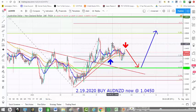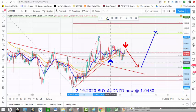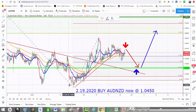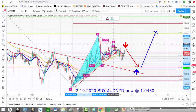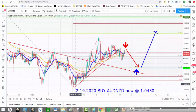We went up, I don't know, 30, 40 pips at one point, and then we had this going on. What I think it wants to do is essentially complete a bullish Gartley. That's it. The 618 should be ideal, the 618 of this XA leg, obviously.